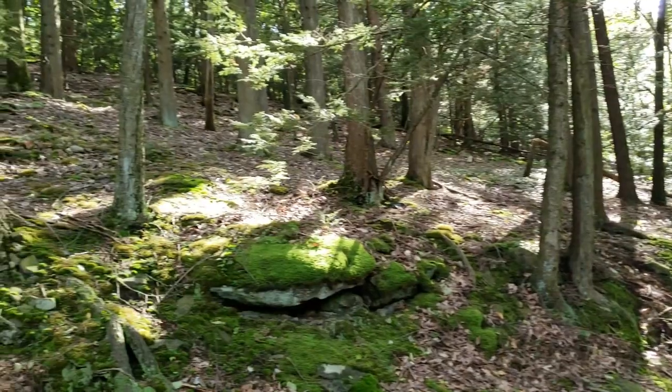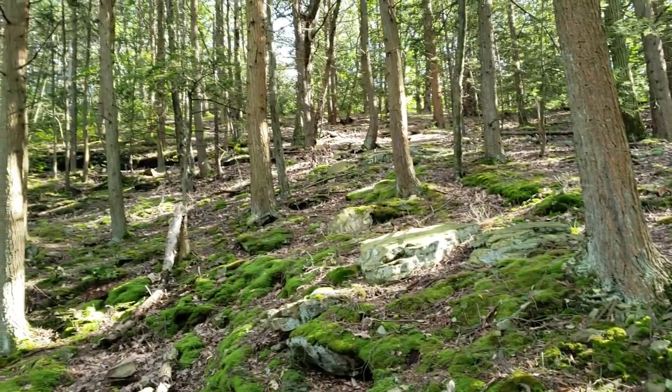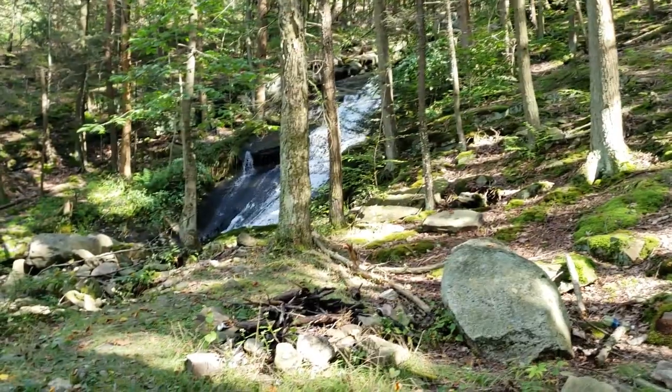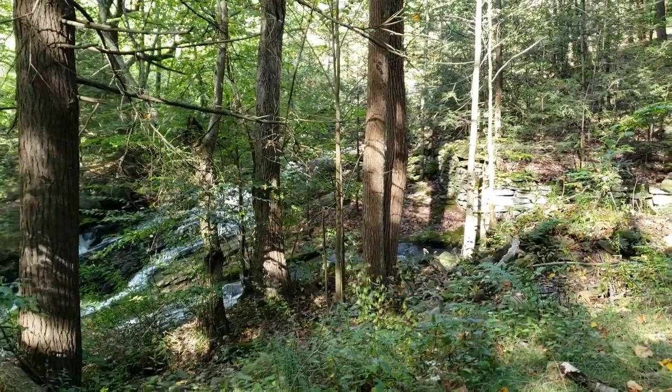I just want to say it really is a nice area here. This is a trail that's not typically taken by hikers around here. Most people don't know about it, but it has a beautiful set of woods here. It's very open and spacious, and these waterfalls make for some nice relaxing areas to sit back and relax and take a break or take some photos.